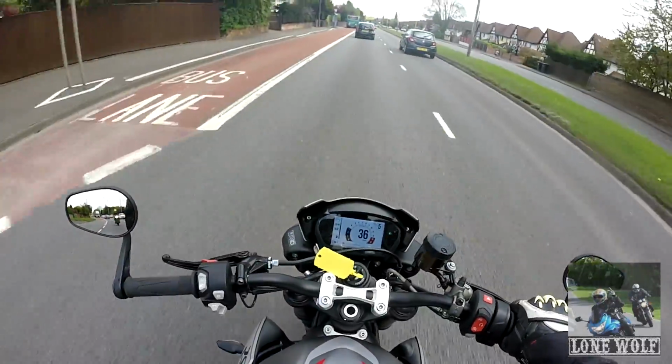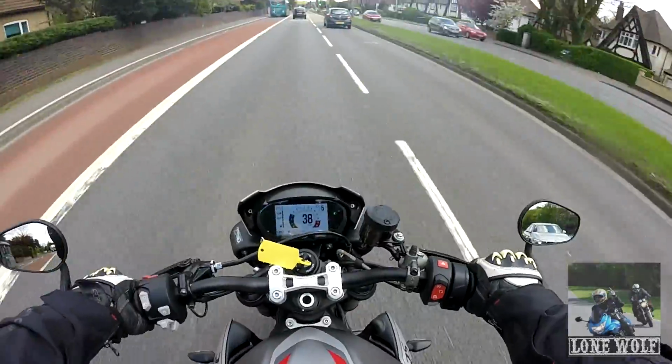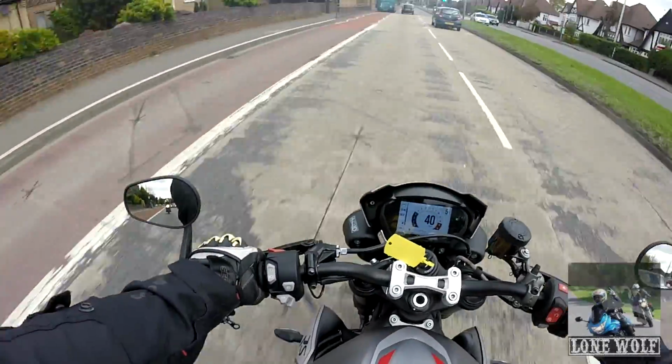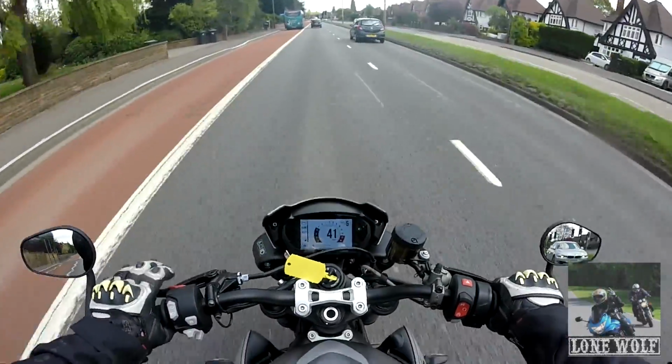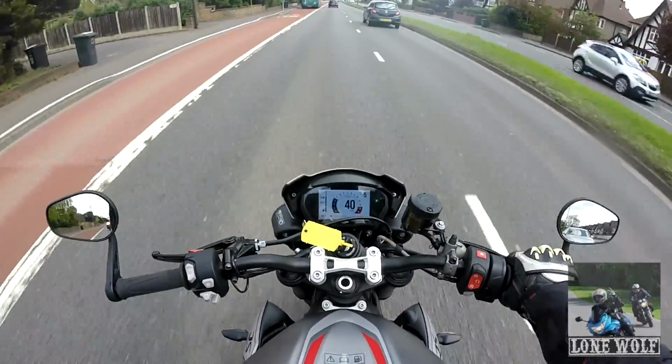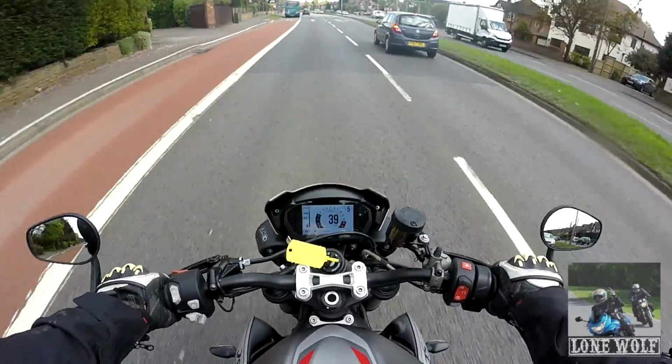The exhaust can itself is very quiet. The noise that you can hear is from the airbox and the induction, but that sounds amazing anyway. Not so much risk of wheelies on this one because you're so pitched forward. The fueling's very good on this.